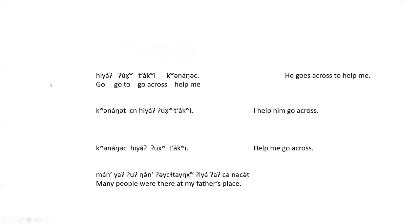If we look at this second sentence, kunangit sin hiya oht akwi: I help him go across. In the second sentence, the subject of hiya, oh, and akwi is him, the object of the verb kunangit. It is not I, the subject of the first verb, that is going across.